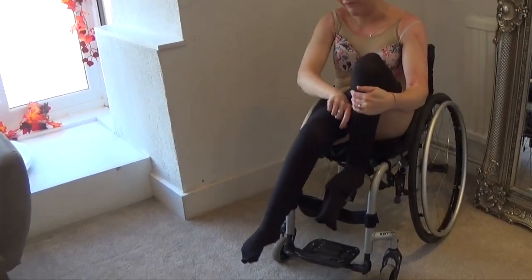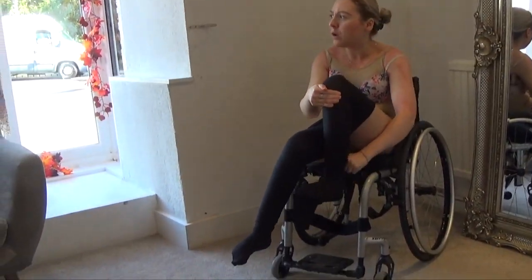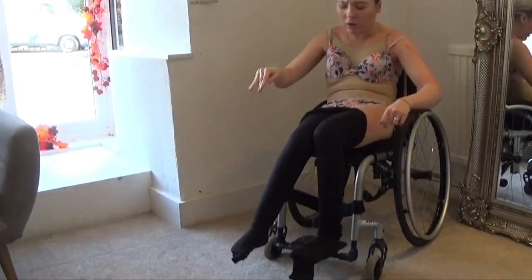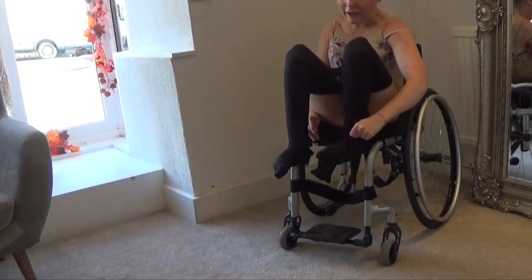So I can see the foot bit now. Still can't reach it because I've got short arms. So what I'm going to do is keep pulling at the foot and hope for the best, basically. There's no formula, it's just whatever works for you. And you'll get there in the end.